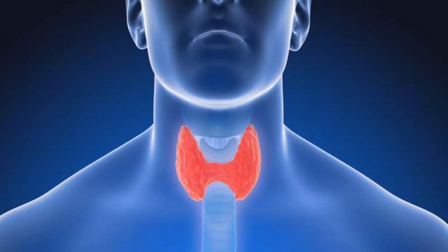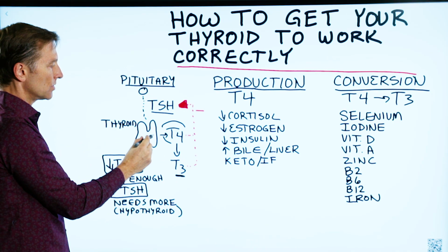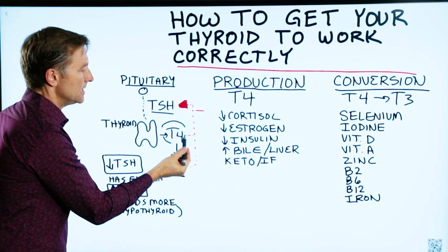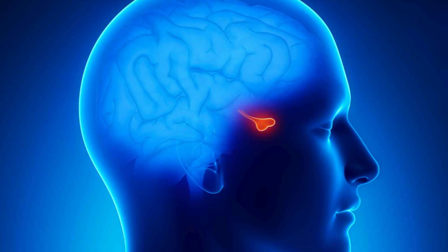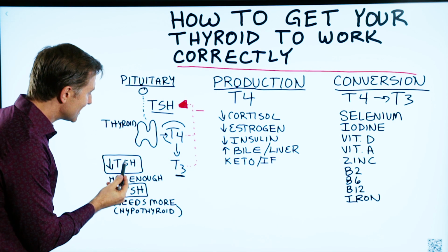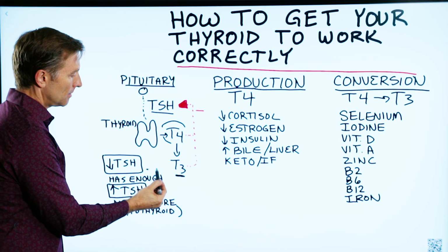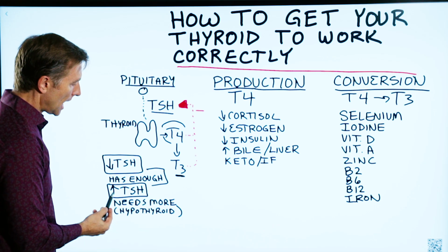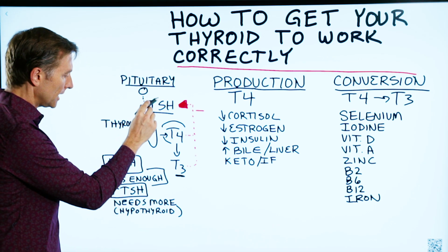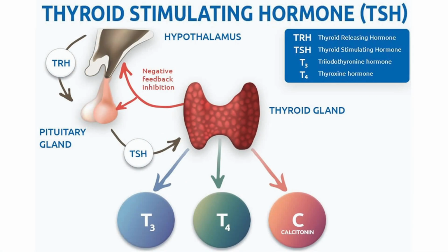Now, check this out. This is in a feedback loop. So as soon as the thyroid stimulating hormone tells the thyroid to release T4, there's a negative feedback that comes up there and tells the pituitary, I have enough. So if you have low thyroid stimulating hormone, that means you have enough. I mean, you might have too much, but you have enough. You don't need more. On the other hand, if this hormone is high, that means your body needs more of these hormones. So it's then going to increase to produce more of these hormones.